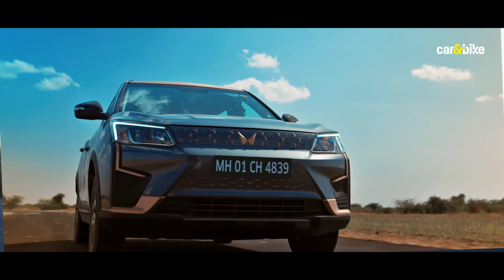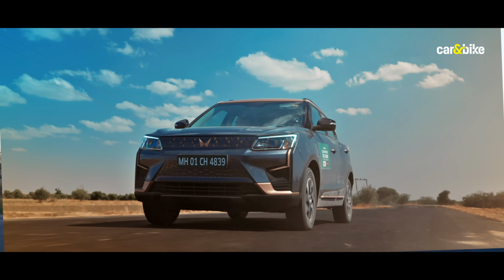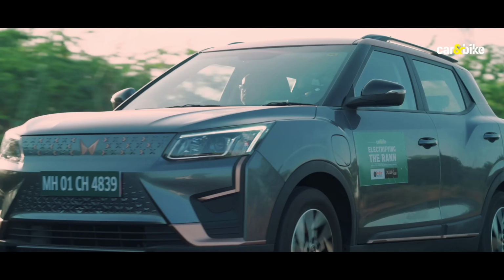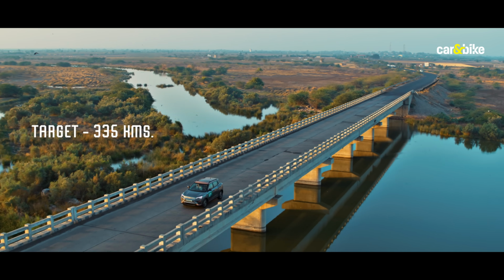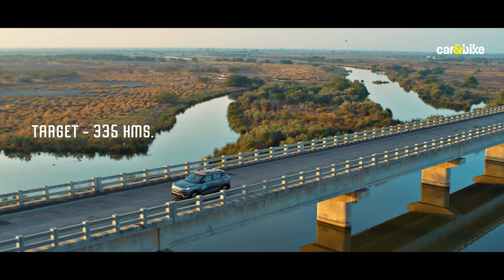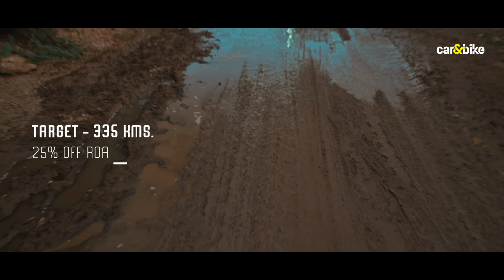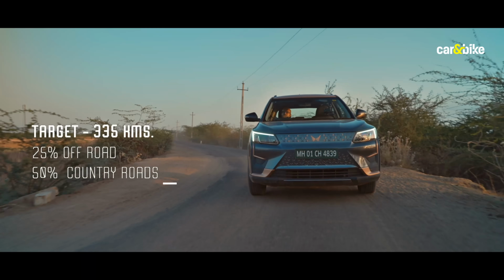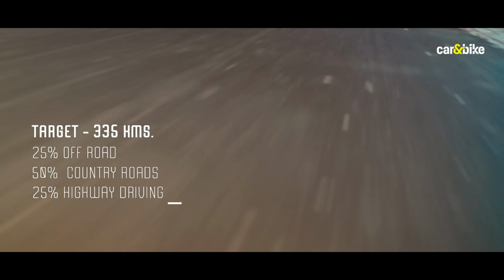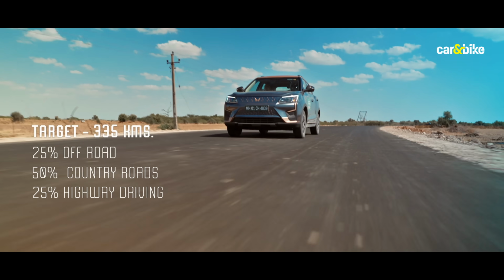So we are not taking roads suggested by any navigation, and if my calculations are correct, we will be doing roughly about 330-335 kilometers. Now that may not be a lot for the 400, but here is the thing. About 25% is going to be driven on off-road, another 50% on really narrow country roads, and only the remaining 25% is going to be on relatively decent roads.